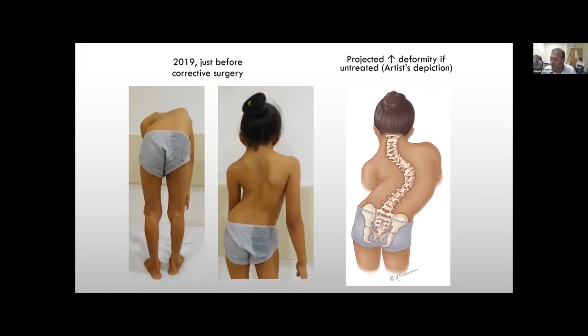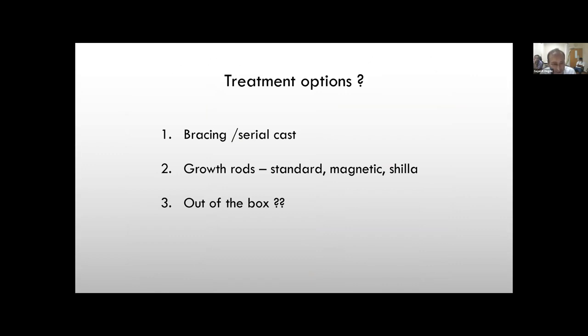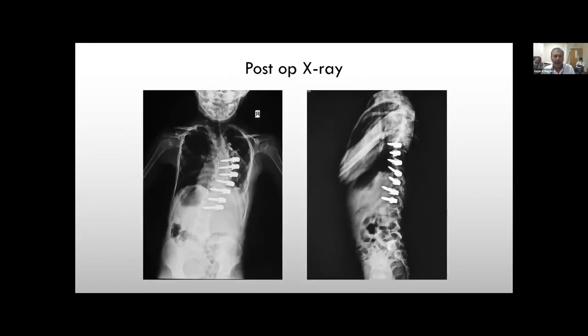What are the treatment options for her? Do we brace her? Do we serially cast her? Do we put growth rods with all the issues of multiple visits to the OR, planned and unplanned, or do we do something out of the box? And we decided to just modulate her growth in the most deformed part of the spine.